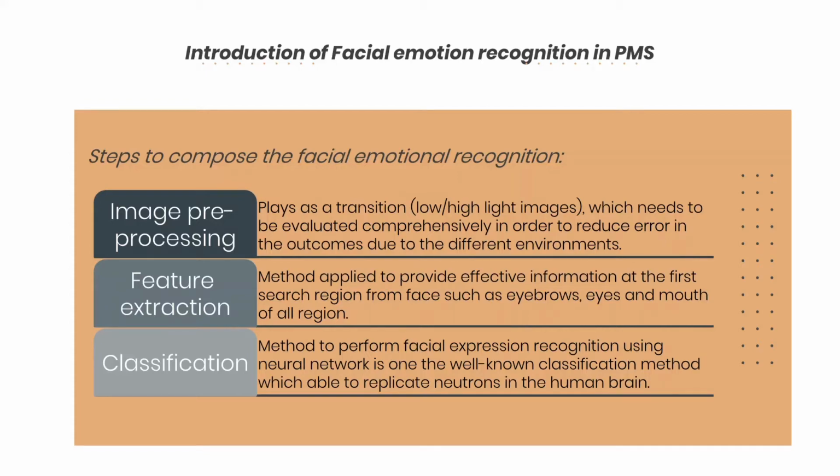The second one would be feature extraction, where we extract certain individual components from a face, such as the eyebrows, the eyes, the mouth, or various other regions. And the third would be to classify these identified components. This uses a neural network, which tries to replicate the concept of neurons in a human brain.